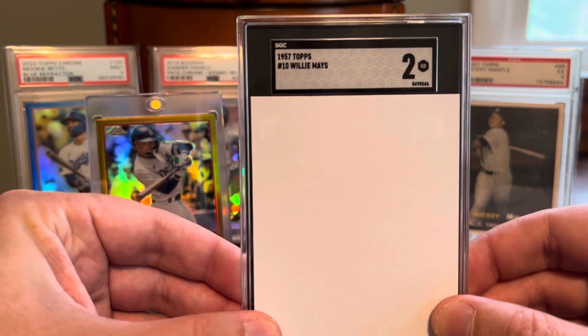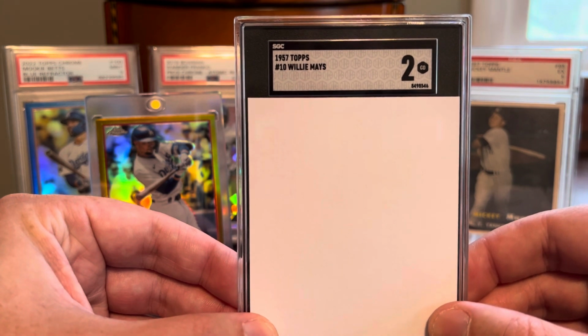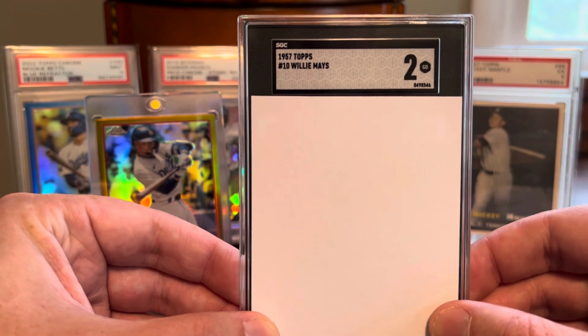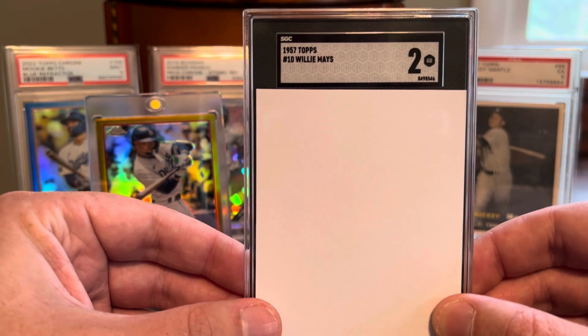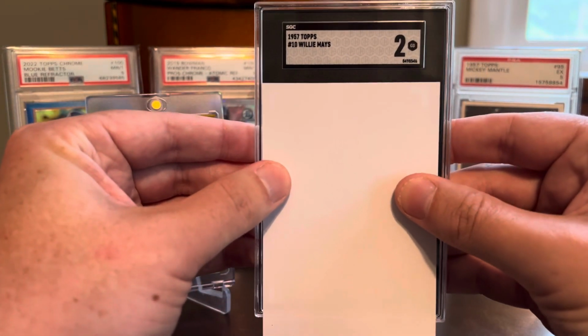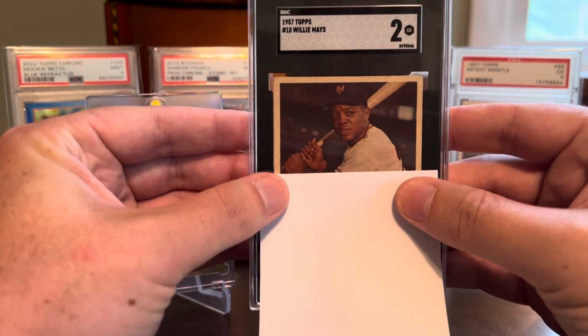So as you can see, I got an SGC 2. But as I said in the lead-in, I think this is maybe the best 2 that I've seen of this particular card in all the time that I've been watching. And it's certainly everything I will ever need from this card in my collection. So check out this SGC 2 '57 Topps Willie Mays.